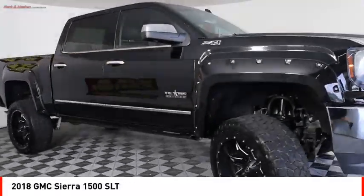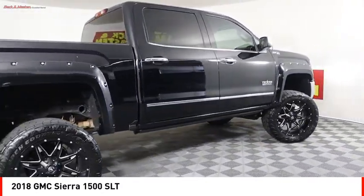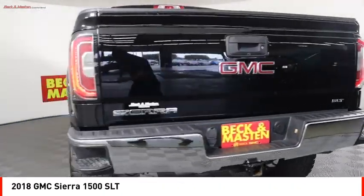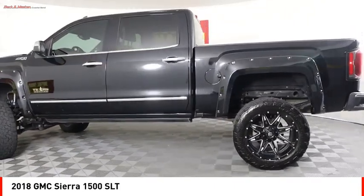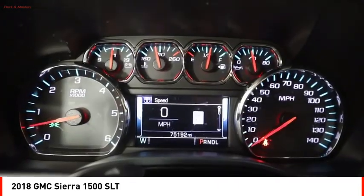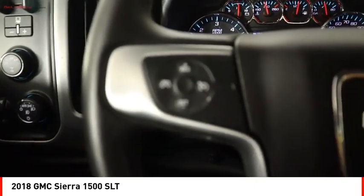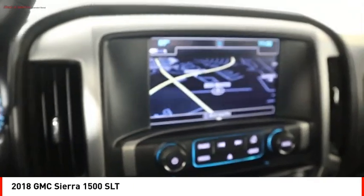Make a great choice today with the 2018 Sierra 1500. The GMC Sierra is a full-size pickup with all the functionality you could expect. With multiple trim levels, the GMC Sierra provides a wide range of features for you to enjoy. Power and advanced technology can both be found in this fantastic truck.